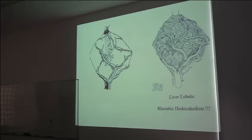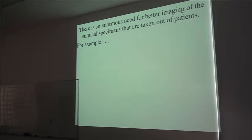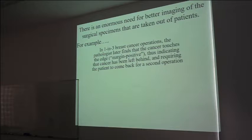Let's get back to very useful applications of the third dimension. One is that there's an enormous need for better imaging of surgical specimens today. Throughout the world, 1 in 3 breast cancer patients go home with cancer in her. We discover that a week later when we look at the slides. The pathologist can see that the cancer touches the edge.